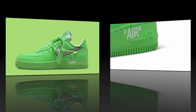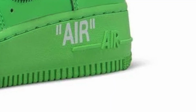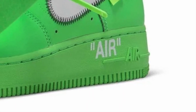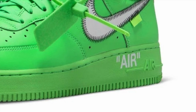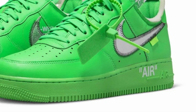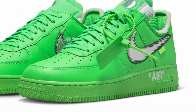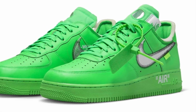But at the end of the day, part of the SNKRS algorithm is to filter out bots from normal human beings. If you as a normal human being who have created an account mimic some sort of bot activity, then you get filtered in as a bot. Your goal for this particular drop, this very hype drop for the Air Force One Brooklyn, is to not act like a bot. That is the key theme to all these tips that I'm getting ready to give.